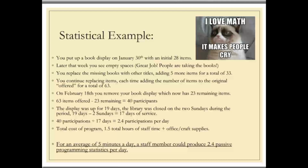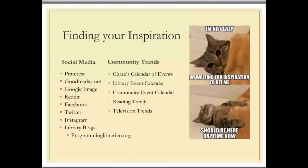The total cost of the program was only about an hour and a half of total staff time, plus office and craft supplies. So for an average of about 5 minutes a day, a single staff member can produce 2 to 4 passive programming statistics per day. Now imagine if you had more than one passive programming book display up at the same time. You can really start to increase your passive programming participation statistics. If anyone else wants any more advice on statistics, I am happy to help you. I do love math, and it does make people cry.